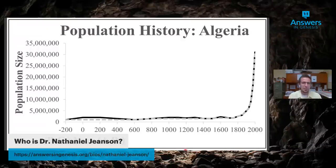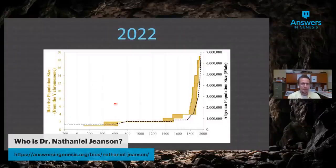My point is, I'm going to use the dashed line. You have to look up other material for the justification for why, because I don't have time for it now. I'm going to compare it to this new genetic data set. So we know from history and from archaeology, here's how population history looked in Algeria. Does the population history of the Mozabites, based on their DNA and a young Earth framework, accurately recapitulate this?